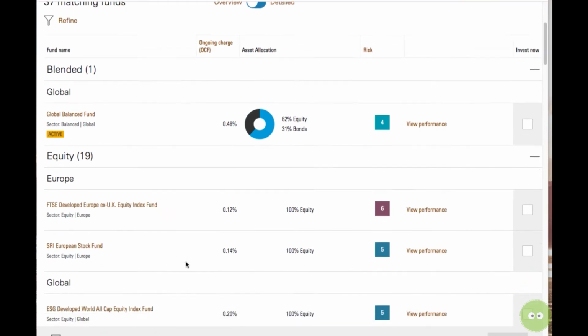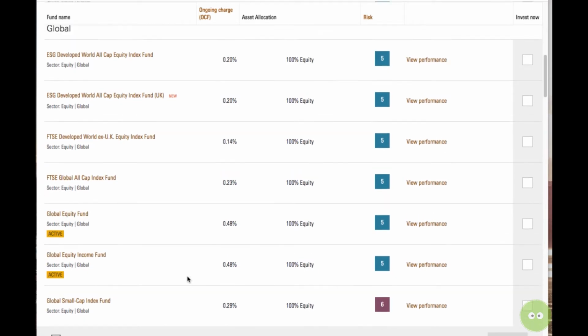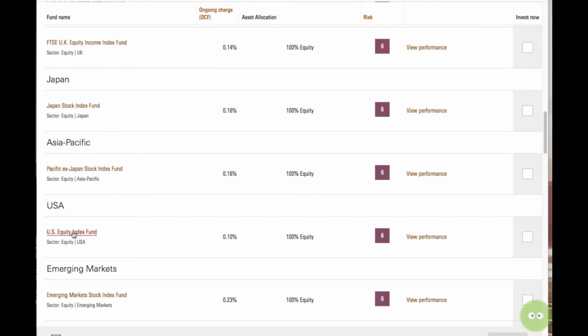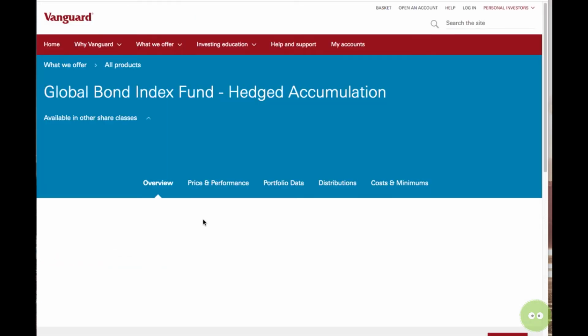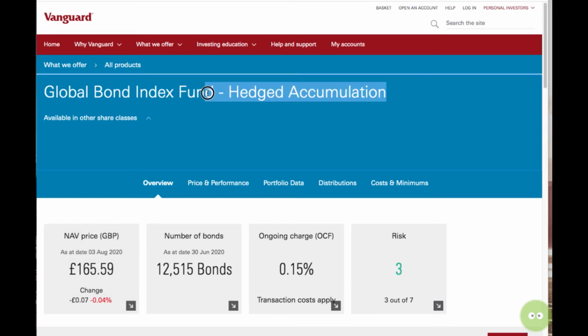The two funds that I buy are the US equity fund and the global bond fund, and you can read the information about those two funds from here. Here is the US equity fund, and then under fixed income, if you look here, there is the global index fund. Once you click on one of those fund links, it will bring you to this page. This one is set to default to hedged accumulation. This is the global index fund.